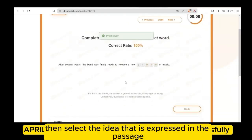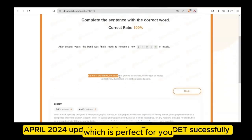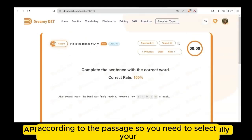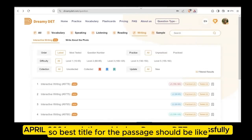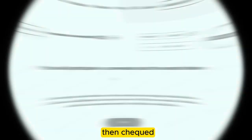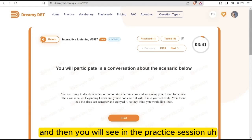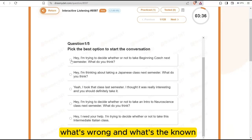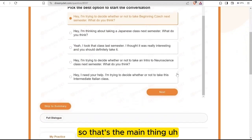And then you will see after the submission of the real answer, and I will click on the next button. Then select the idea that is expressed in the passage. So please choose the right one, which is perfect for you according to your common sense, according to the passage. So you need to select the best title for the passage. It should be like ethical issues for corporate employees. Then, checking all answers, they have been corrected, 97% I have nailed it. And then you will see in the practice session what's wrong and what's the noun, what's the verb, and each and everything. So that's the main thing.